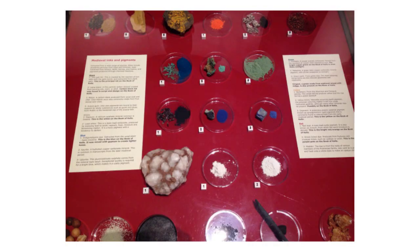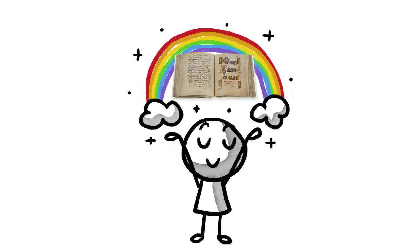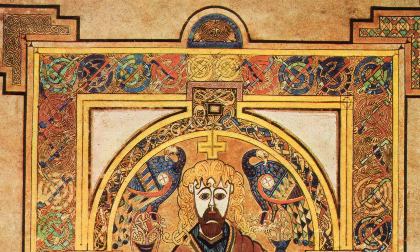Now to bedazzle these folios, there's a wide variety of materials used to create the pigments, including, but not limited to, indigo for blues, orpiments for yellows, red from lead, and copper for green. Pigments could also be layered on top of each other and mixed for infinite rich color variations. It was finished with delicate, intricate gold leaf.